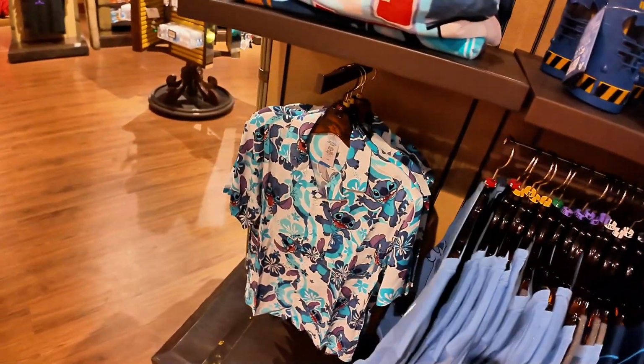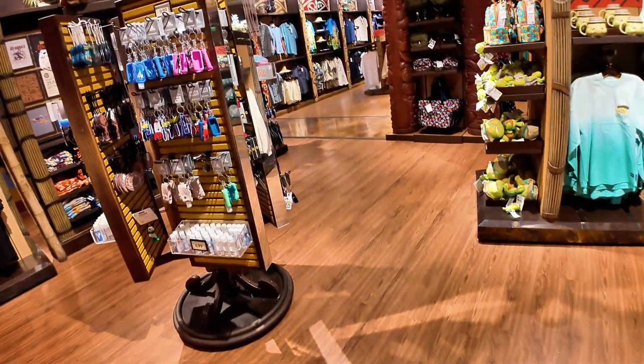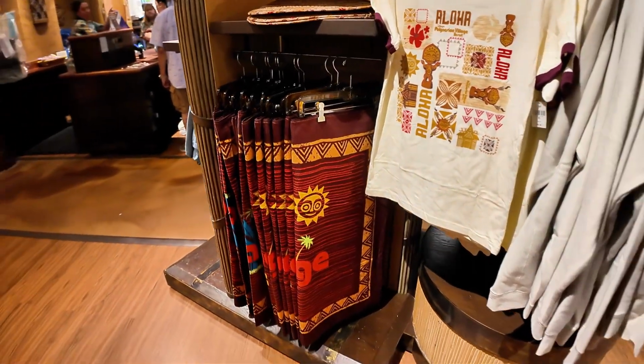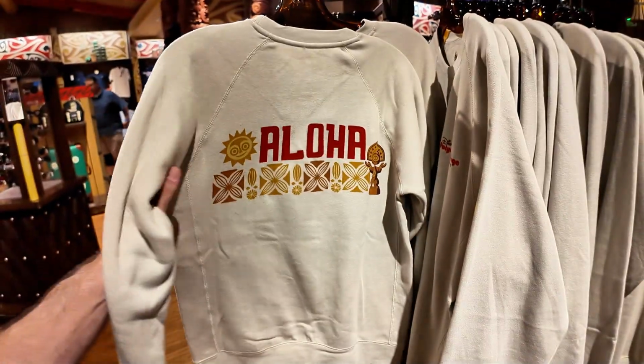Stitch. Gotta have a Stitch jersey, gotta have a Stitch shirt, if we're talking Hawaii. Here's some of the resort merchandise. Resort t-shirts. The ring collar one's $34.99. They have a towel. Pullover sweatshirt. I like that. Little crew neck. Ooh, it's soft too.